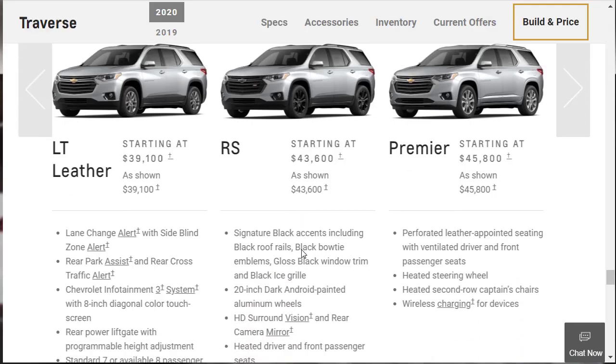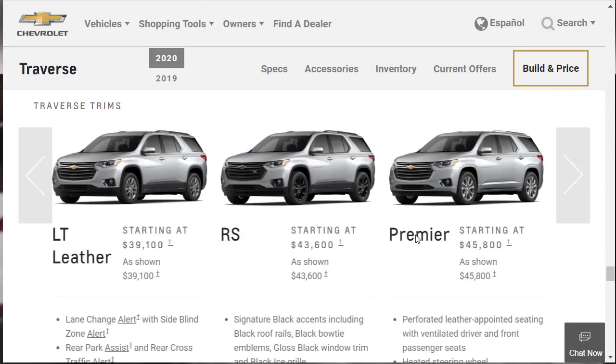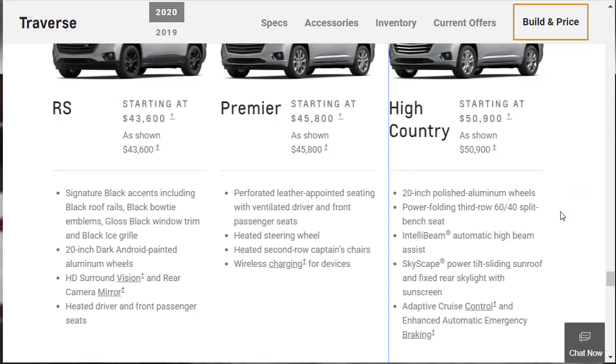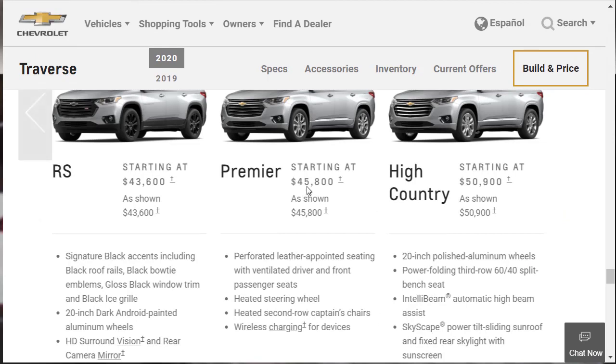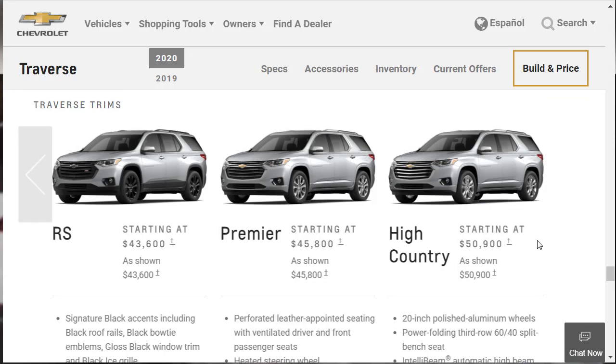It's $43.6 for the RS, and it's an appearance package, but you get the 20-inch wheels. Then you got the Premier. The Premier is really the top tier, because is there anything after the Premier? Yeah, I guess there's the High Country. So there's Premier at 45.8, and then the High Country at $50,000. That's a lot of money for a Chevy Traverse.